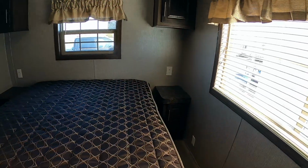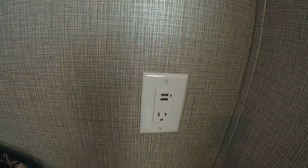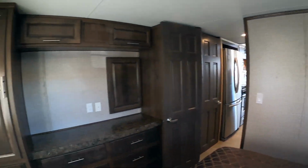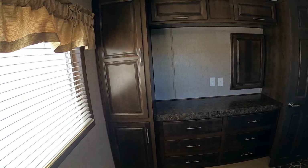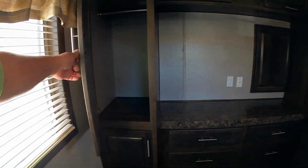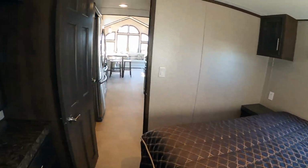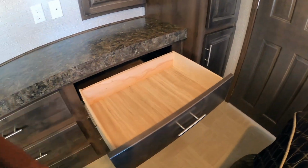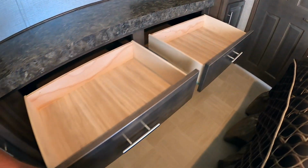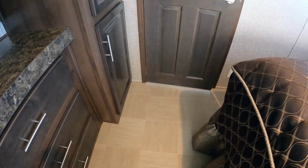Got side tables with USB plugs. Plug your smartphone, just what you need. Take your phone to bed with you. Got a great big wardrobe. Lots of drawers and doors. This is a lift bed. It lifts up for storage underneath. Here's the more drawers. More drawers. Pretty cool, huh? Oh, the flooring.